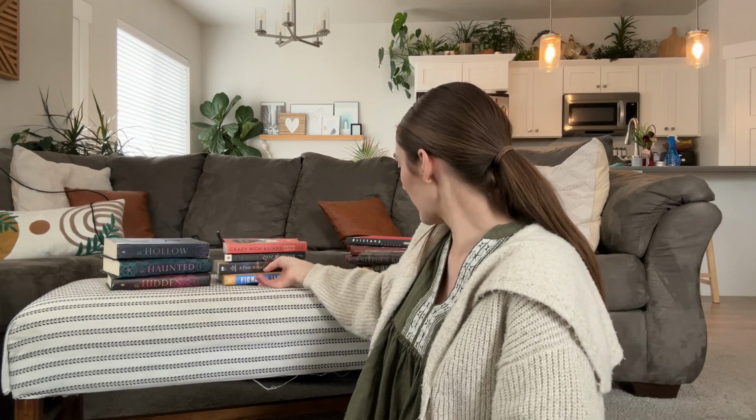I absolutely love this book. I think it's so good, so I just figured I might as well have it in my repertoire of the library books as well. Okay, and moving on, the rest of this is all stuff that I got from Savers, I believe.